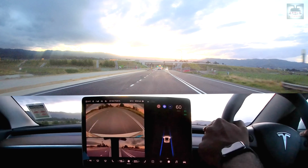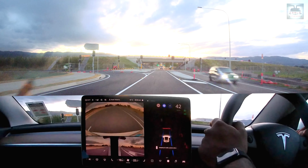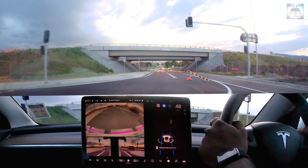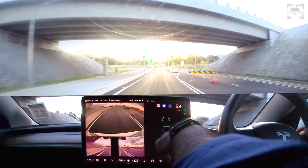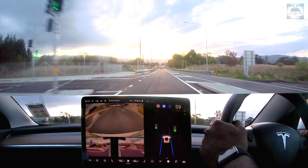Now, I specifically took this route because there are some construction zones here. I'm going to press on the accelerator to sort of go past this. This set of lights is not commissioned yet, it's just brand new. Now, these lights are commissioned, but you can see that's the green light for us. Just a tap on the accelerator and then we can keep proceeding.